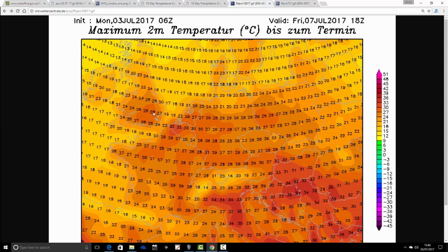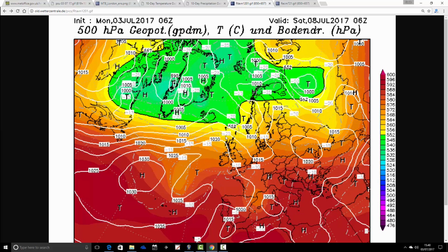Temperatures on Friday, there is a lot of energy available because the temperatures are approaching 30 degrees down in the south, so a lot of heat in the atmosphere to give the energy for thunder. Just have to wait and see whether that does actually come off.